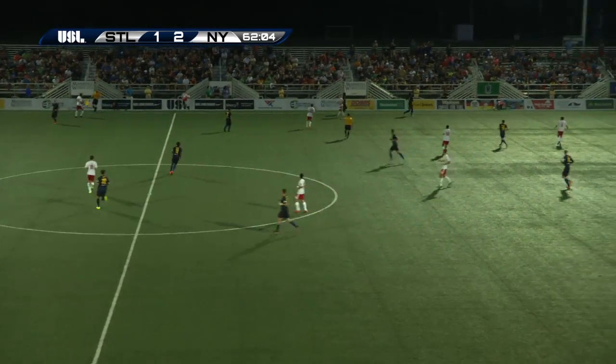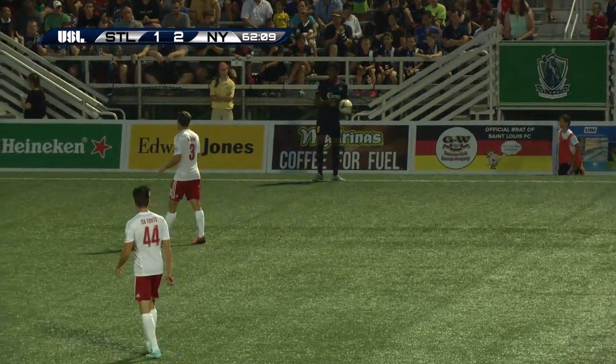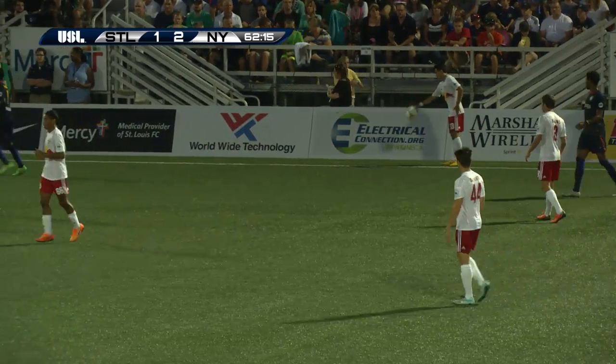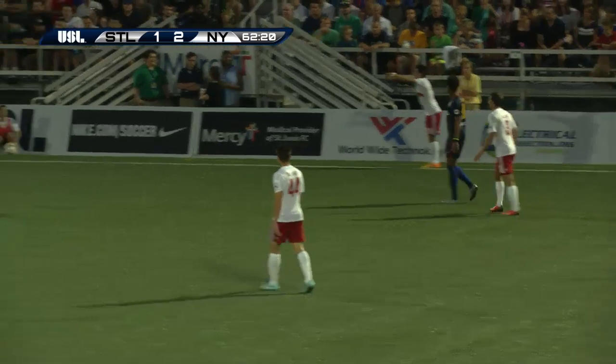The answer here is very simple now, Joe. Don't let them out. Don't let them out. Don't let them play. Get back in this game, do some damage at home, and show that urgency that you wanted to do from the opening center-off. 63rd minute, 2-1. Red Bulls on top.